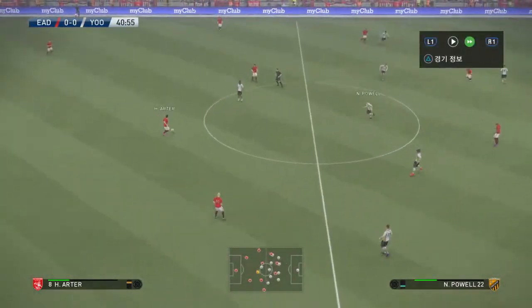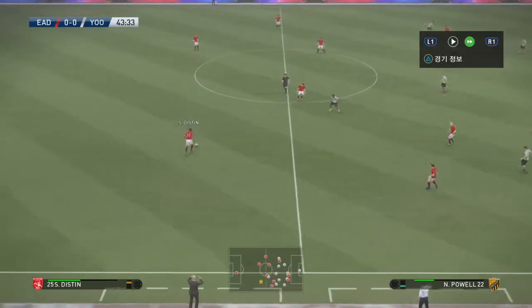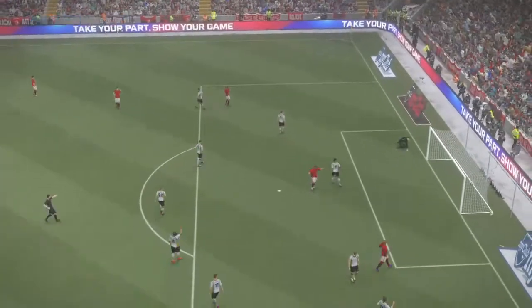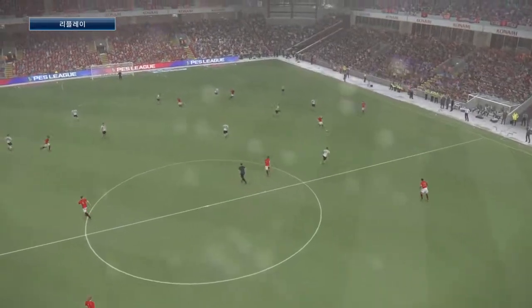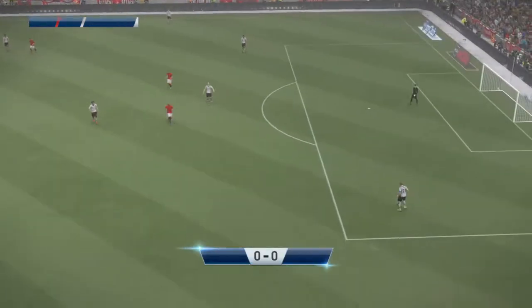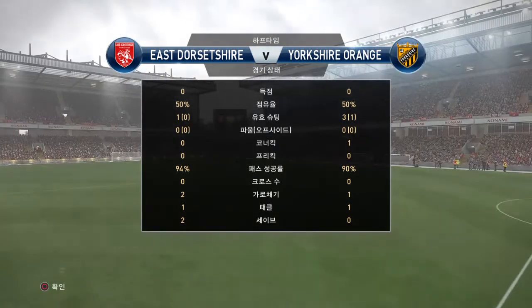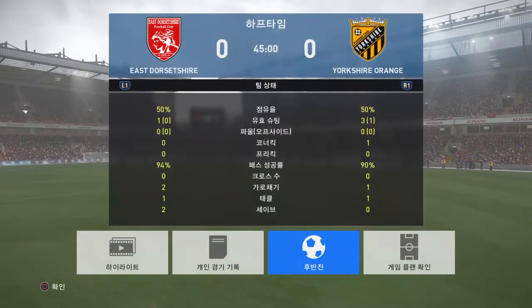Distant. Chance to shoot. He's hit it first time. Well, to execute a first-time volley like that with power, I think you need to get everything in perfect order, and not quite. And that'll be the last act of the first half. An intriguing half, lacking only in goals. The score 0-0.